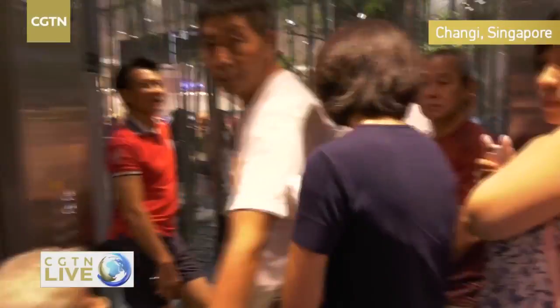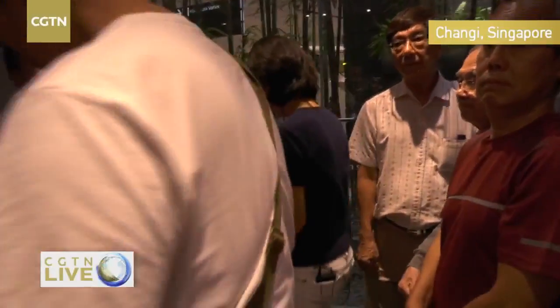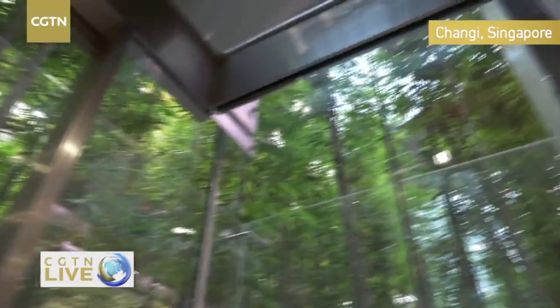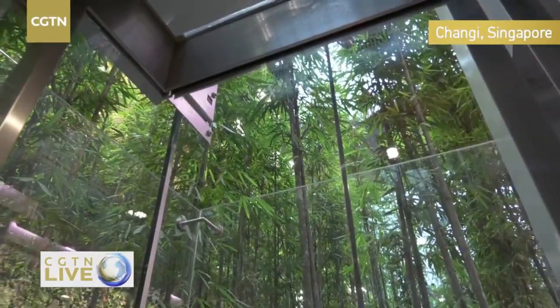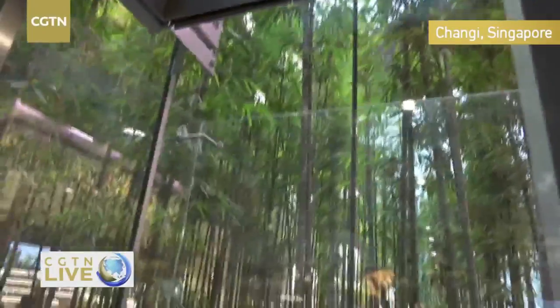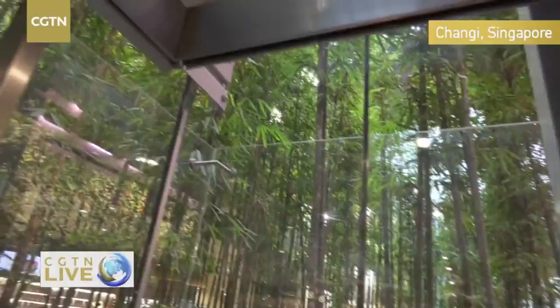Hello, excuse me. So we're in the lift. I hope you can see the waterfall. Come closer. I hope you can see the waterfall on that side. We have bamboo. Live streaming in the lift.